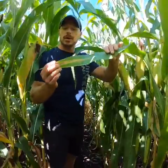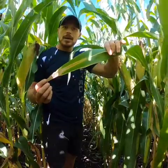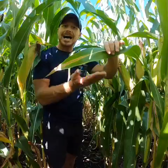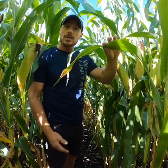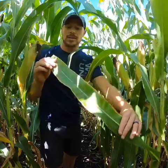So for some of you that are experts or veterans, first I'm seeing this deficiency. This is a nitrogen deficiency showing up. The thing that I'm noticing here that's a little bit abnormal is I'm seeing it really high in the plant, right on the ear leaf or a leaf or two below the ear leaf is how high that nitrogen deficiency is coming up.